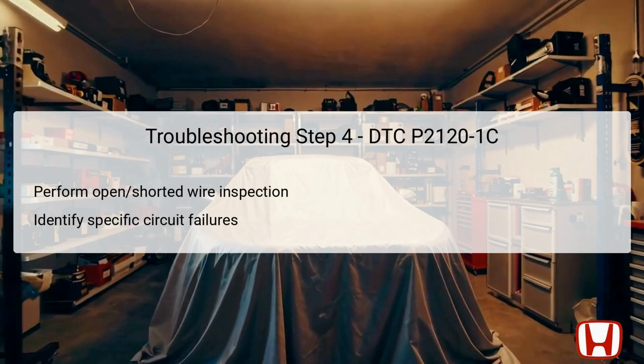In step 4, the emphasis is on inspecting the integrity of the wiring through an open, shorted wire inspection. With the APP sensor and PCM connectors still disconnected, perform measurements to verify the condition of the circuits. The goal is to identify whether there are any open circuits causing the APP sensor to malfunction.